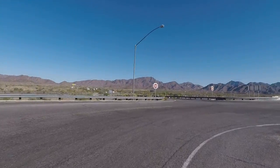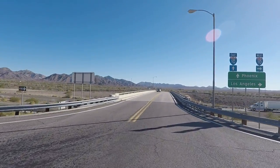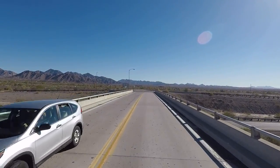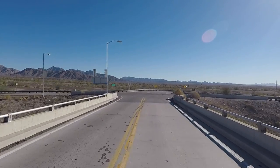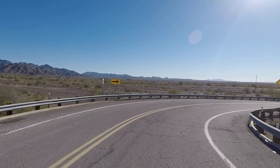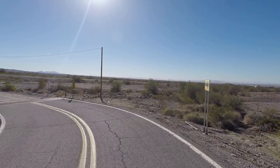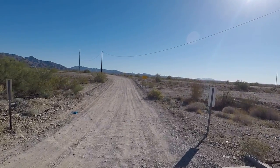Cell phone reception out here is 5 bars. There's actually 2 cell towers right behind the truck stop. This is exit 5, and it's the Tom Wells Road exit. Okay, now on this side, I've been over here often. I've never spent the night here. But this is all BLM, and it is free camping.